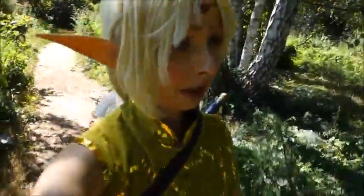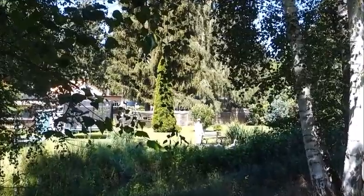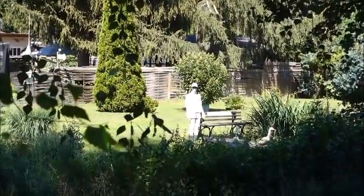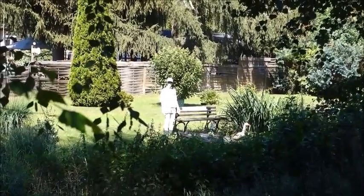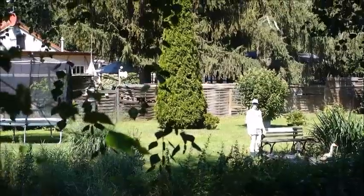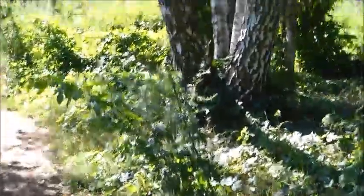Just deciding if here's already a place where I can take some photos. Can you see that guy over there? It's not a guy, it's a mannequin, a puppet, and also an artificial duck or goose. I have no clue who put them there, but it's kind of disturbing. Yeah, it's always there. I already know that.